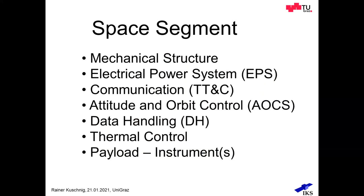The space segment, what does it really come down to? The most important and commonly known elements. Mechanical structure, obviously, you have something to put things into, and it should be stable. Not necessarily stable in space, but before you come into space, like transportation and so on. Then you need somewhere to get your power from. Electrical power system, how the power is produced, in most cases, it's solar cells, solar energy.